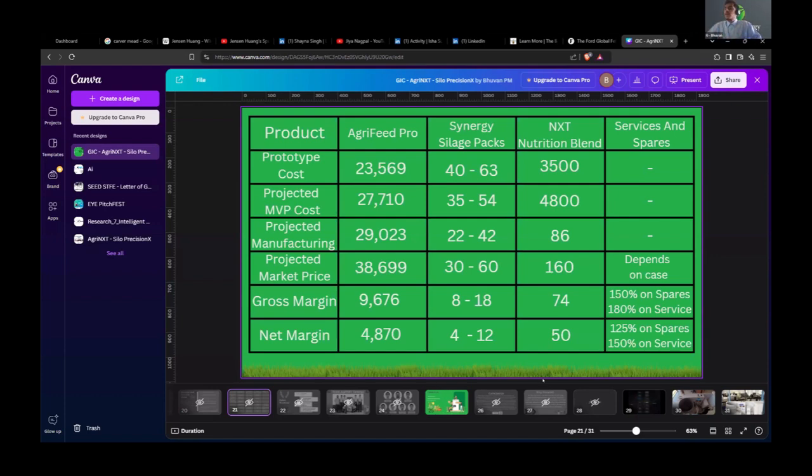So if you're able to project it in the market for 38,700 rupees, we think it's a good buy for the farmer as well. And we also have something on the side, around 4,800 rupees. So it's around $500. How many packs of silage would they need to sell to recover the cost of these machines? As you can see, each 2 kg silage pack, we would be buying back from them at around 8 to 18 rupees. So I think in 1 year or 2 years, that's around 4 to 8 harvest seasons, they'll be able to make their money back in order to break even.